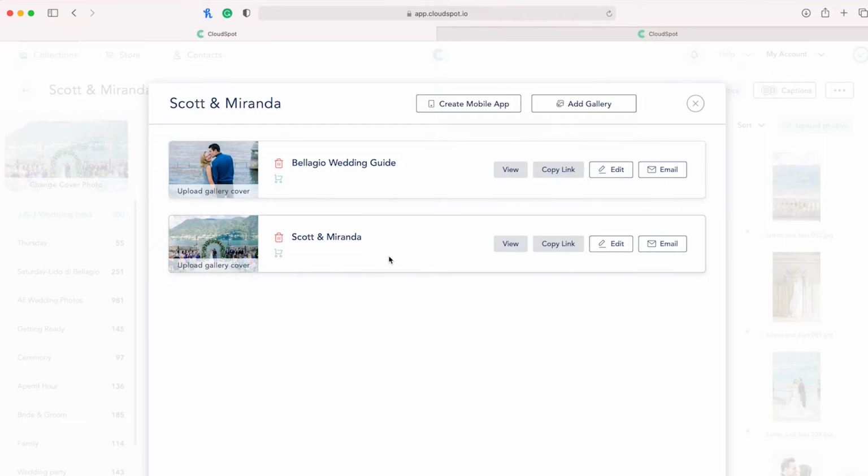I created Scott and Miranda's main wedding gallery that I wanted all the photos to. And then I took the other photos and turned them into a different gallery that I can then send them. This way, under Scott and Miranda's wedding, there's two galleries that I can see and navigate differently that are separate for each person, but I don't have to be uploading multiple different galleries if I want to serve vendors differently with different photos than the couple.